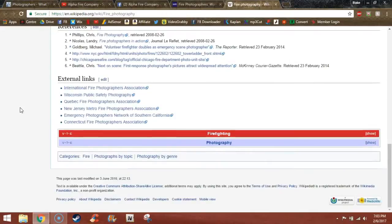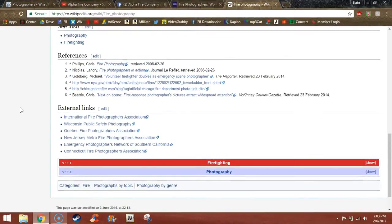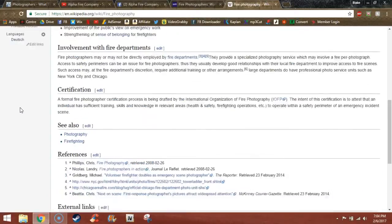So this is just this page here. You can also look at these external links. They're very helpful as well. There's very many fire photographer associations that you can be a part of as well and get some information that way.